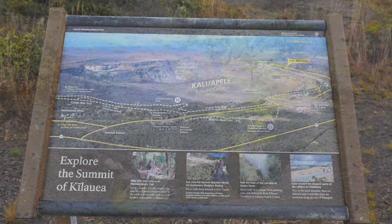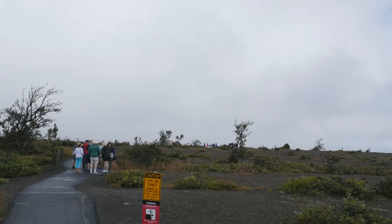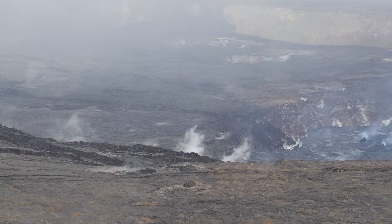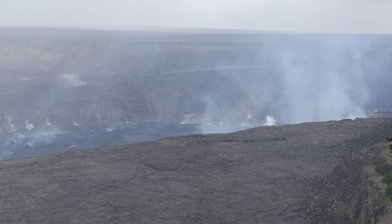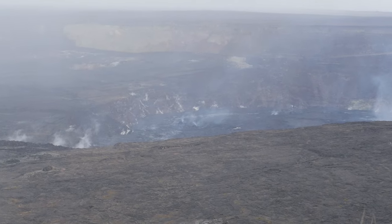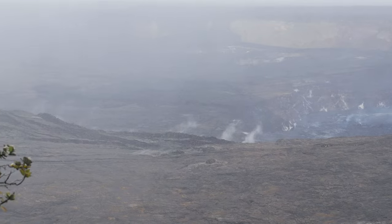About a half mile along the crater rim brings us to the Kilauea Overlook. From this vantage point, you can truly appreciate the mammoth scale of this caldera, which spans 2 miles and drops several hundred feet. Geologists believe the bubbling lake of lava exists 2 miles below the floor.